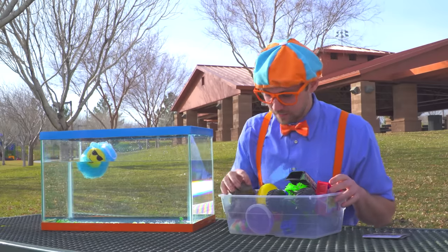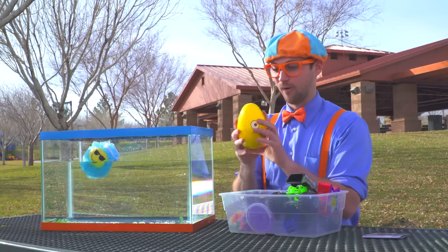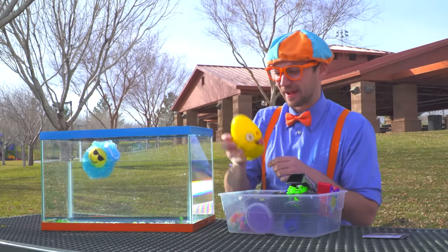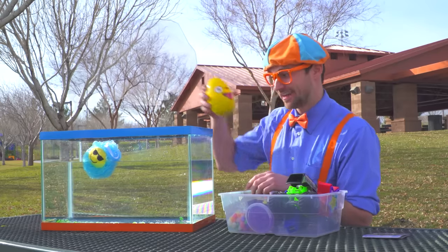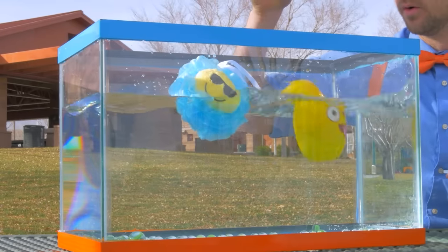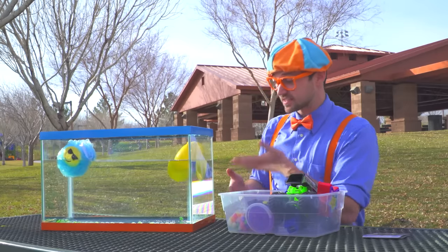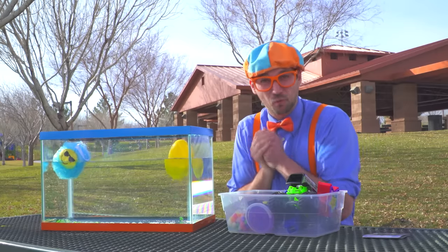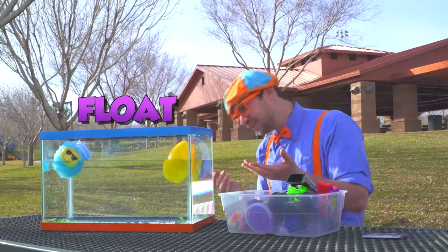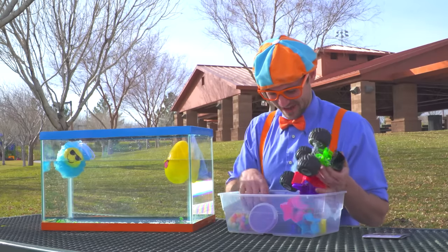Okay, ooh! Whoa! Oh, look at this face. Okay, an egg with some rocks in it. Ready? Here we go. 3, 2, 1. Whoa! I was wrong! I thought that was gonna sink because it had really heavy rocks in it. But look! It floats! Whoa! Okay, what else do we have?